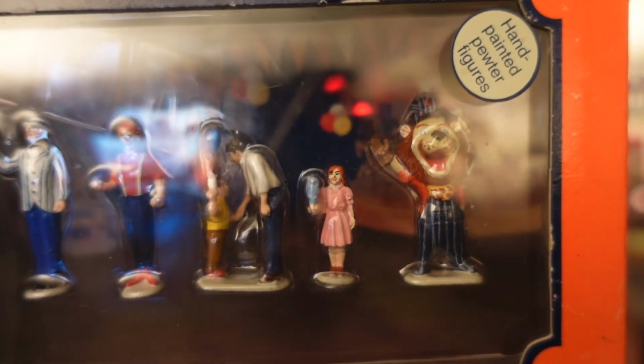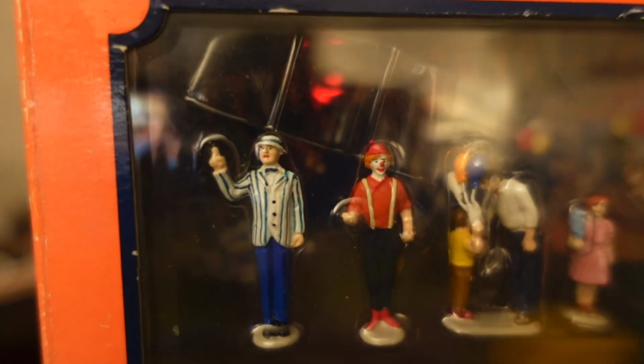But we have some other people in here, a girl holding cotton candy. This boy looks like he's terrified from the clowns. And we also have two clowns. So this little box set I got for 10 bucks at the show. Yeah, $10. So I can't complain about that. I'm going to probably put the Lion-O Lion in the station behind me. Maybe greeting guests. I don't know. It'd be kind of cool. And the other people, I don't know what I'll do with them. Maybe I need like a carnival ride or something now. So yeah, maybe in the future.